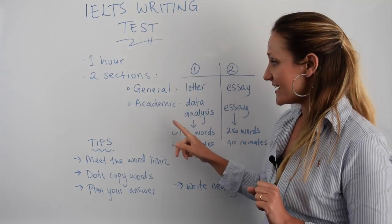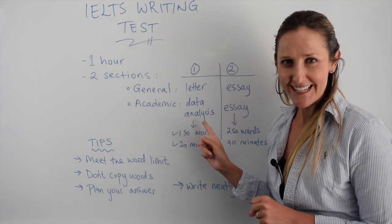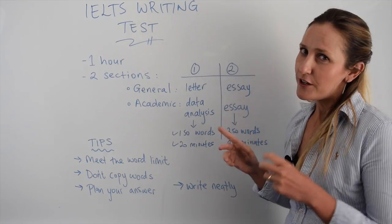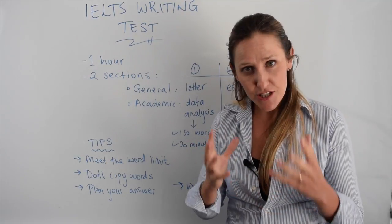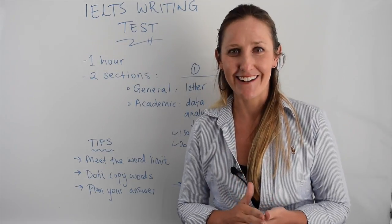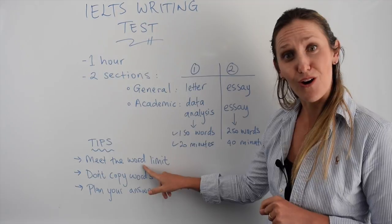If you're taking the academic test, the first part requires you to do some data analysis, and the second part is also an essay. So there are a couple of rules or tips that I'd like to give you today just to make sure that you know exactly what you need to do to get the best score you can on this test. So the first is that you need to meet the word limit.